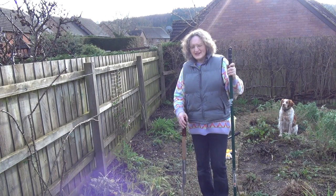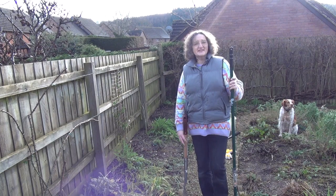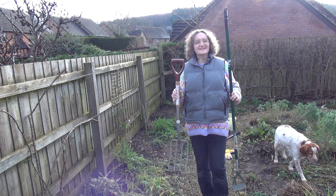So all that's left now really is to take out some of the dead vegetation, turn the soil over a bit and take out any weeds. And for that I've got my two friends. Fork and hoe.